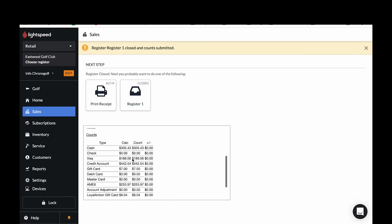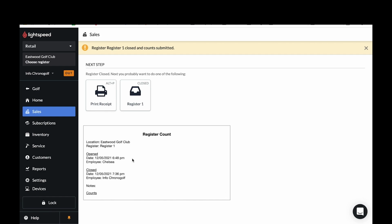You do have the option of printing this off if you'd like to. The same screen appears if you're doing the withdraw on the blind close, so you can always add that into your deposit if you'd like. It's just a matter of establishing your standard operating practices so that the staff knows exactly what to do and how you'd like them to do it.